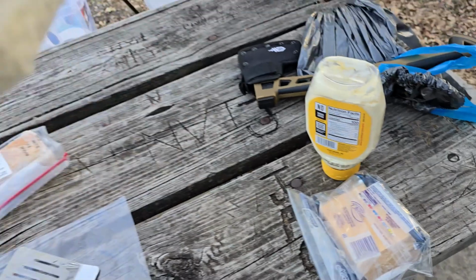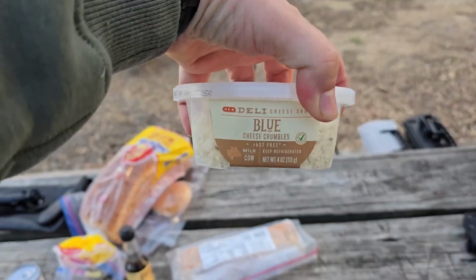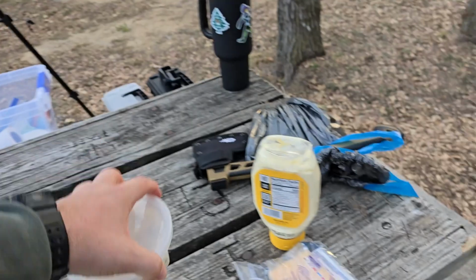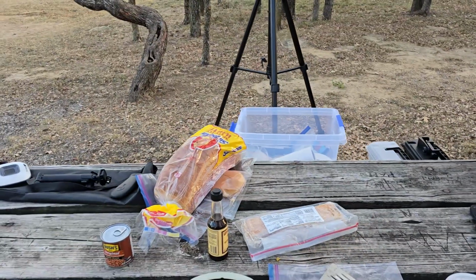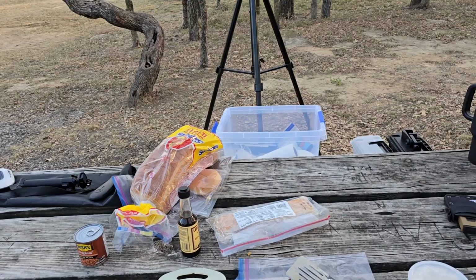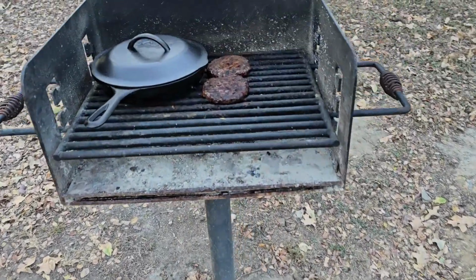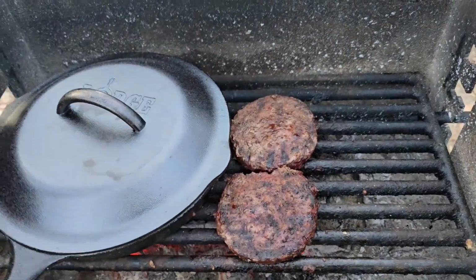Once the burgers get done, almost done anyway, I'm going to put a little bit of this on there. If you've ever had a blue cheese and bacon burger, you know how good this is. If not, I highly recommend it. Alright, let's check on the burgers. Oh, they're looking pretty good. Let me get one more second.